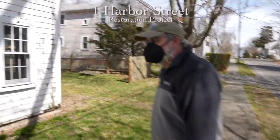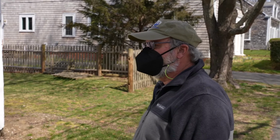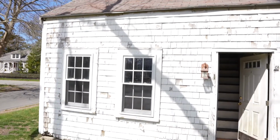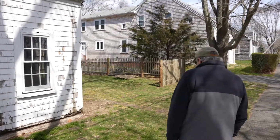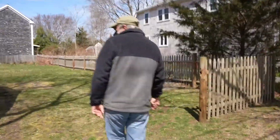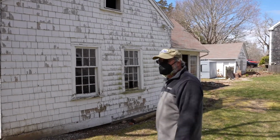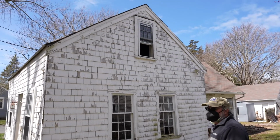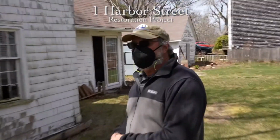We're getting ready to get started on the restoration in the coming days. The first step will be to lift up the building in the areas where we have to replace the foundation. You'll see a better example of what needs to be done when we go inside. The intent of today's filming is to give us a good picture of what it looks like before the restoration starts. Since the fall of 2019, we have been demoing the building.